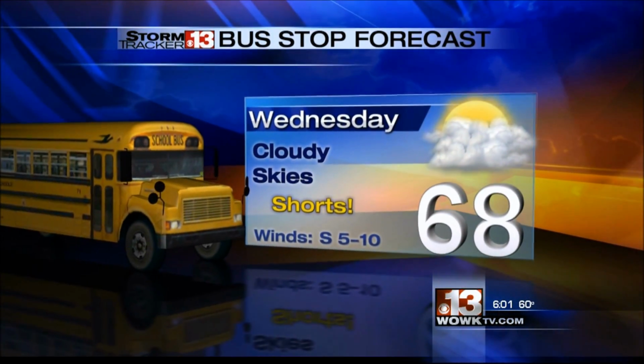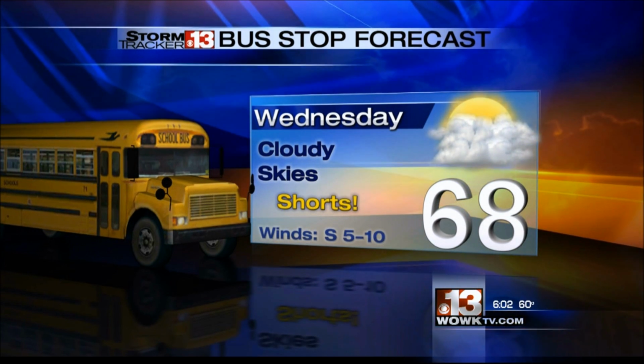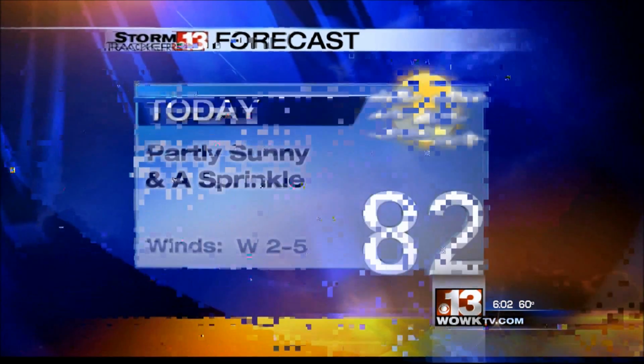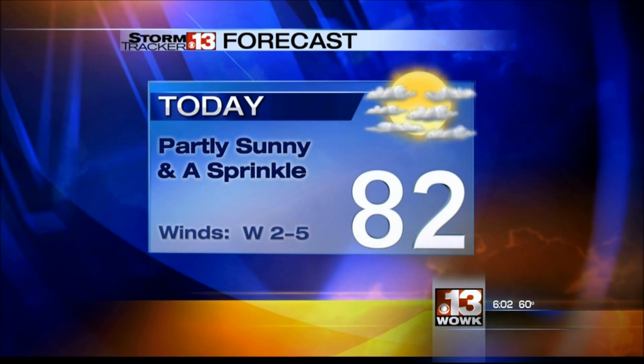We're looking at temperatures around 68 degrees. You put the kids on the bus, cloudy skies. I'll need shorts today because it is going to be warm. As we make our way into the afternoon hours, we'll get all the way to 82. We'll have partly sunny skies and a sprinkle will be possible. Winds out of the west at about 2 to 5 miles an hour.